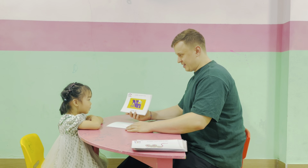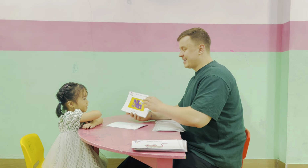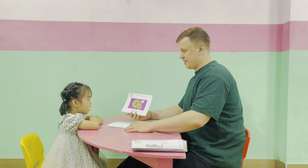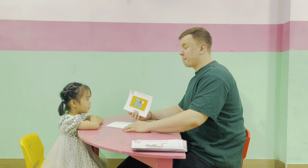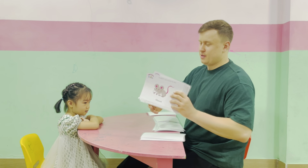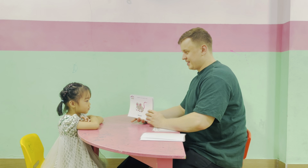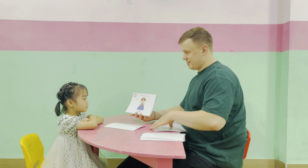And this one? Letter M. Letter A. M. And this one? Letter O. Letter A. Letter P. Yes, okay. Now, what animal is it? It's a mouse. Yes. What's this?